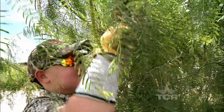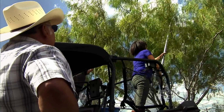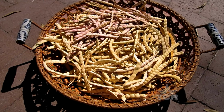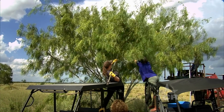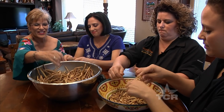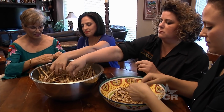It seems there is more to mesquite than meets the eye, and while the devil tree might not win over every rancher, we found at least one place where it's always welcome. The Cappadonas hope this native natural resource will find a place in your home too. But even if it doesn't, Victoria knows they've already reaped the rewards of a successful harvest.